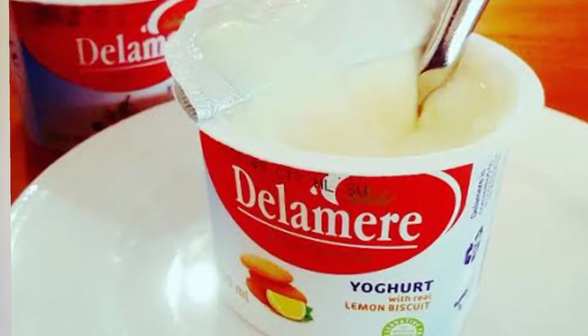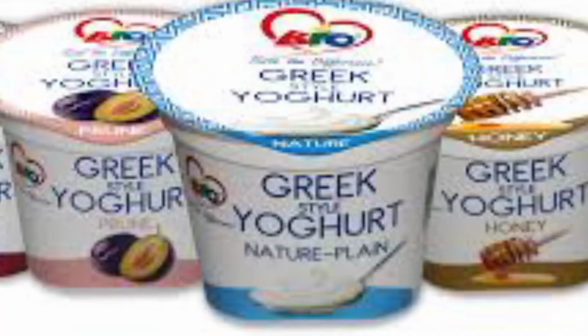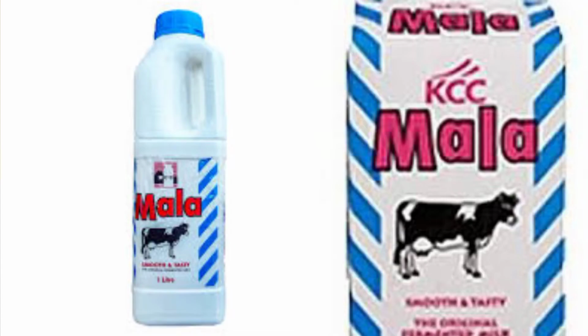And we have the food sources. For example, we have the yogurt, we have the sauerkraut. Sauerkraut is the fermented cabbage. And for the yogurt, I highly recommend the Greek yogurt. When you go to the stores, please check the one which is written Greek yogurt. And I also recommend the mala.